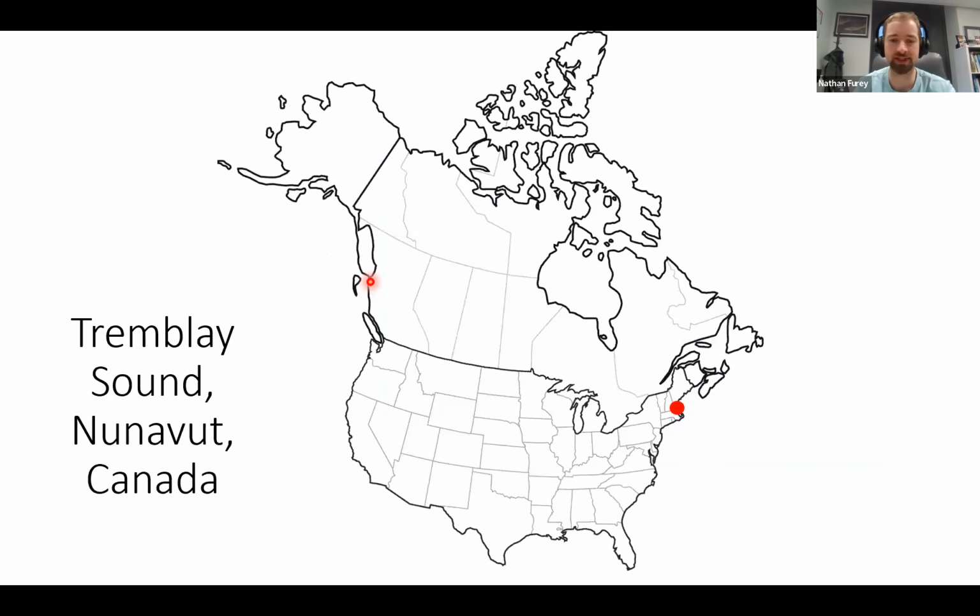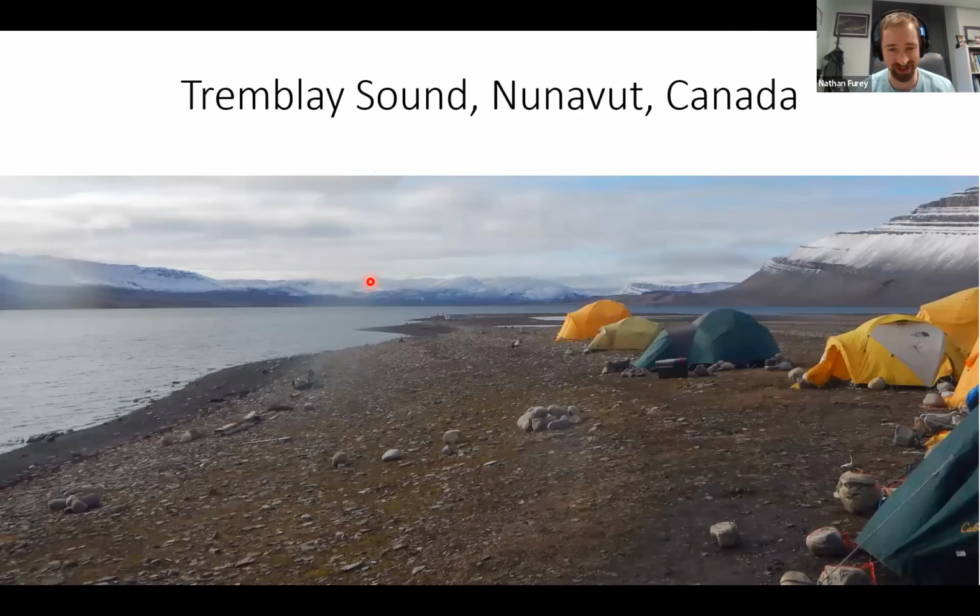So a couple of students in my lab are really lucky because they got to spend their summers all the way up north at this site in Tremblay Sound, Nunavut, Canada. And it is an absolutely beautiful landscape. However, the amenities or the housing might not be what you would want. There's no Wi-Fi, there's no TVs, there's not even any bathrooms. You have to go to the bathroom in a bucket the entire time you're there. Okay, so this is the field camp.